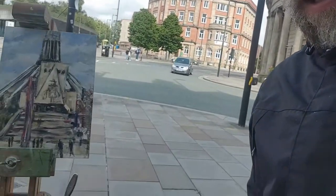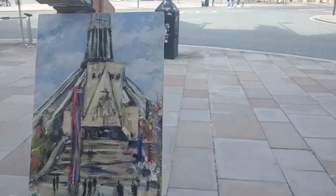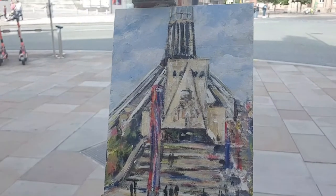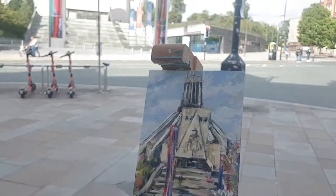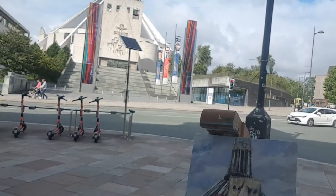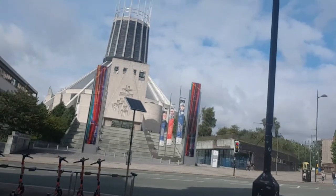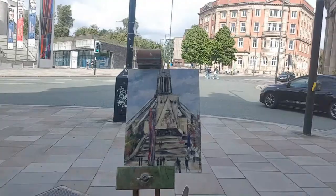So here's the painting at the moment. As ever, it's coming on. We've got some passers-by and the bright banners. It's all coming in, but the sky can't decide what it's doing. It's all come out and got sunny again. But anyway, we'll figure it out.